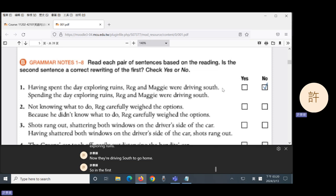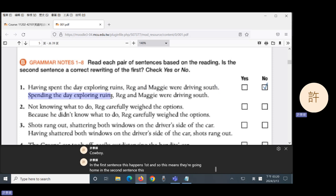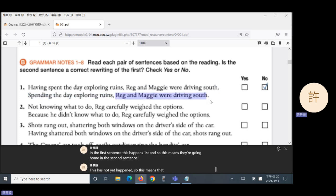So in the first sentence, the ruins are in the north and home is in the south. But in the second sentence, they are going to explore those ruins. So the ruins are in the north. Sorry, the ruins are in the south and home is in the north. The directions are completely different. In the first sentence, this happens first. And so this means they're going home. In the second sentence, this has not yet happened, so this means that they are going to the ruins. They are going away from home. Time changes location.